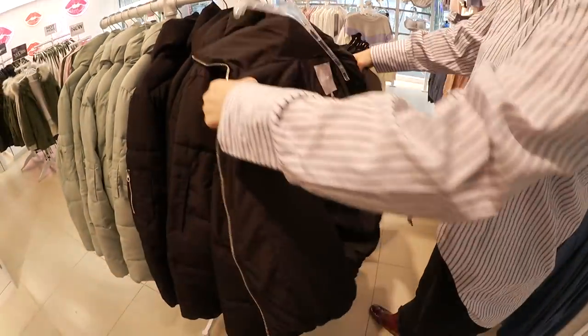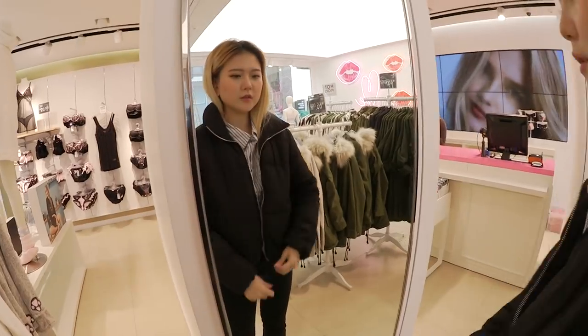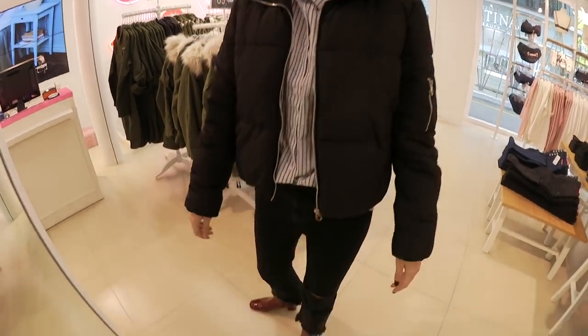She's gonna try this bomber jacket. Well, I don't think it's a bomber jacket, but... Oh, nice. Is this large? Yeah, this is large. It fits you perfect. Yeah, it's really light. Yeah. It actually fits your outfit.